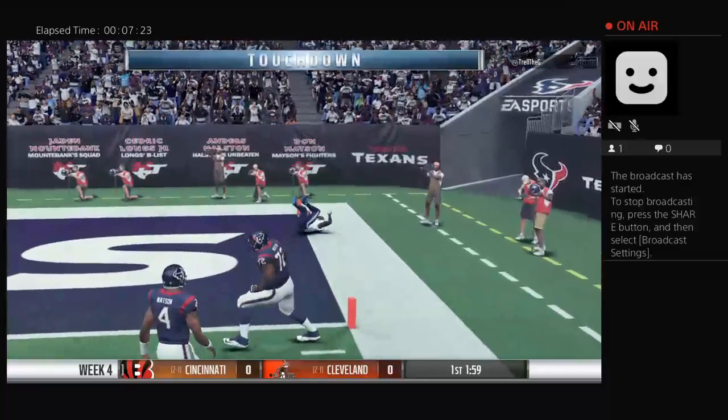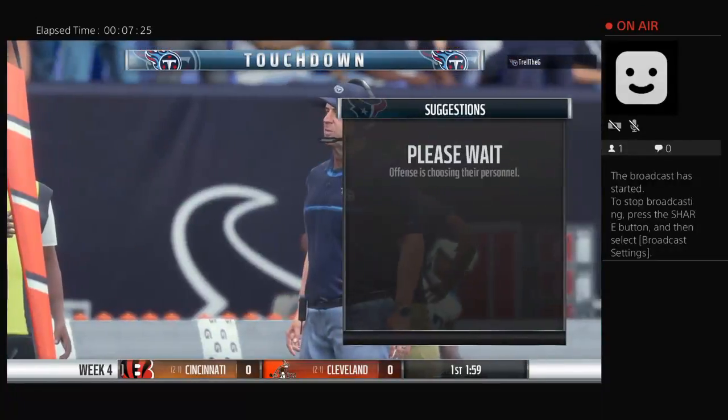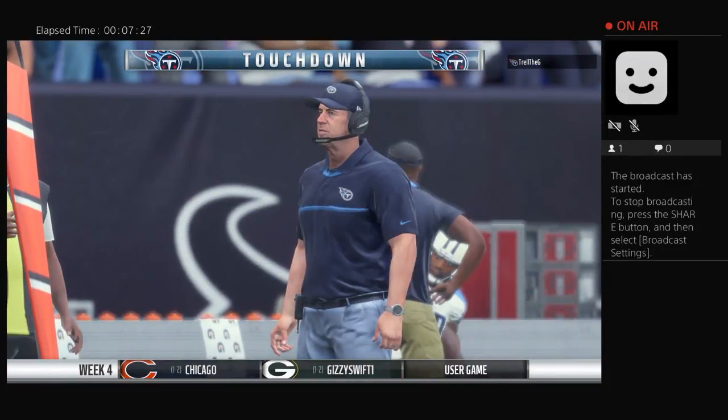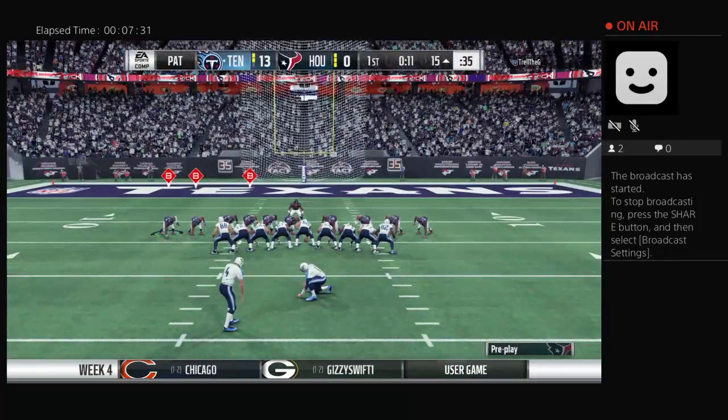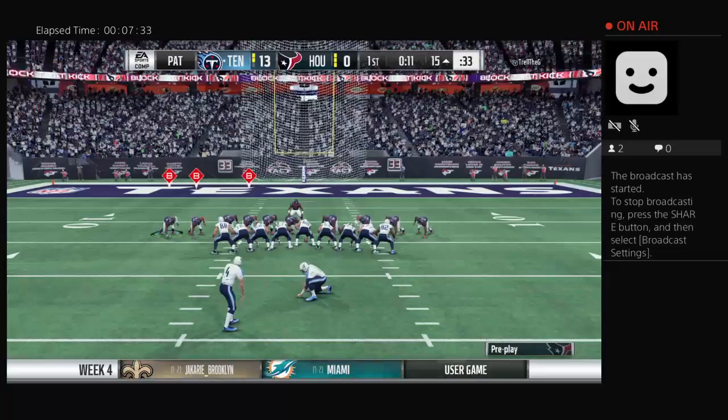And he's going to score. It's a Titans touchdown. And this defense looking like they have come to play. The pick 6, and just like that, it's 13-0 early on.